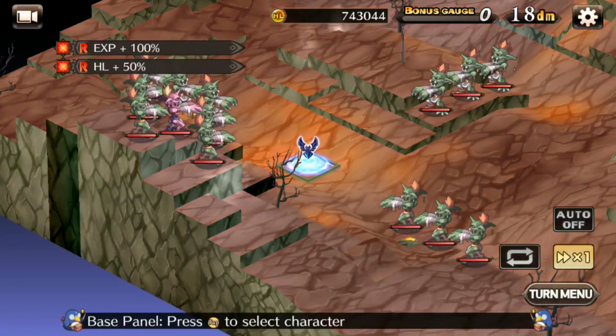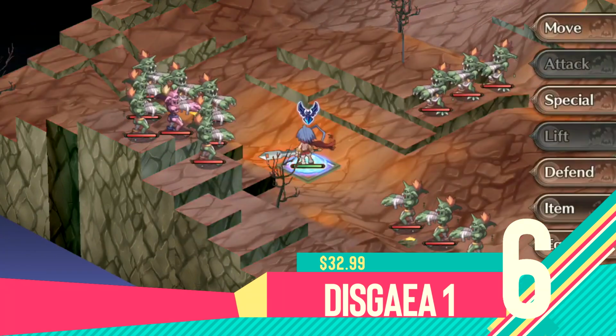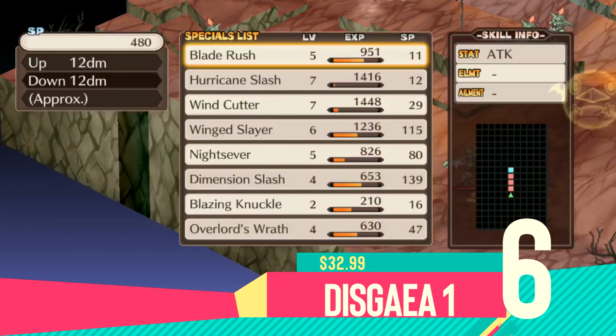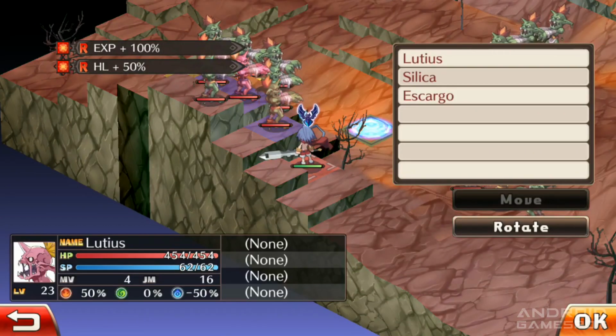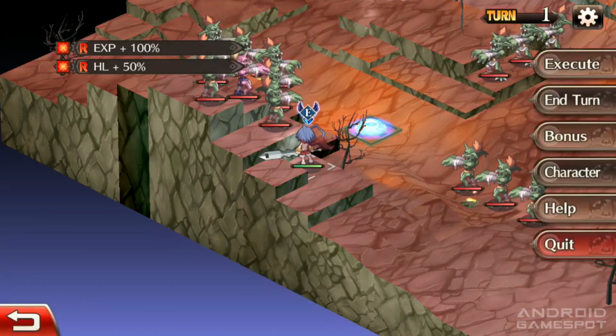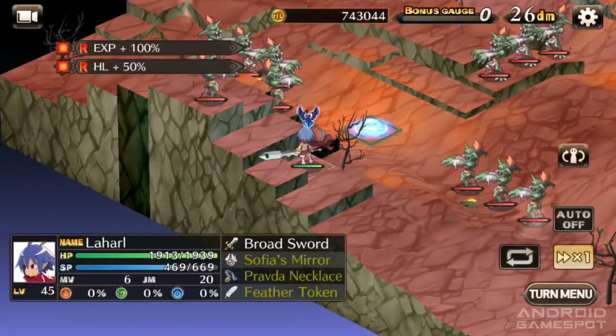Number 6. Disgaea 1. Disgaea 1 on mobile is the remake of the first Disgaea, Hour of Darkness, that came out on the PlayStation 2 back in 2003. The remake improves on many things that were already good, namely the graphics, the animations as in special moves, and gameplay mechanics with the addition of combos during battle.